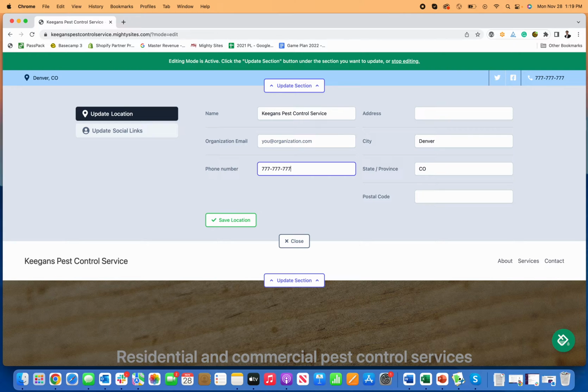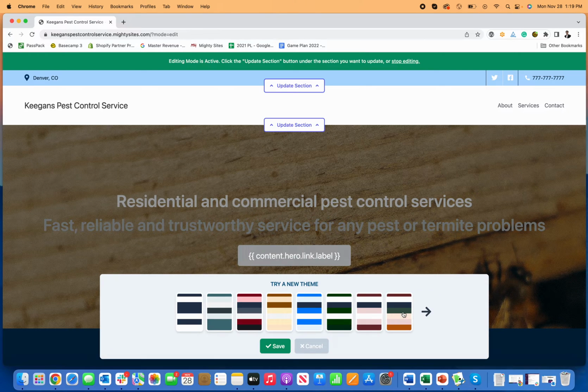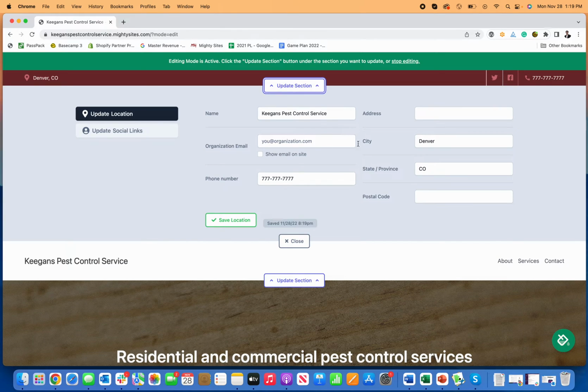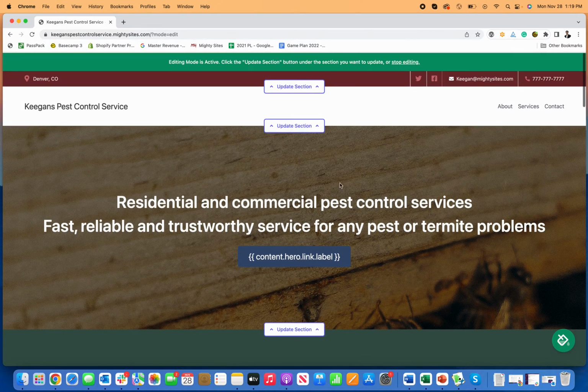Now I can go over and add things like my phone number so I can get people to call me. And again, without me having to do any work or coding, that just shows up there. And then if I switch between colors, again, all those colors will change for me too and adjust. So now I've got my social media links, I've got my phone number, I can add my email if I want to have that too. So I can add my email, show my email on the site, click save, close. Now my contact information is really visible.